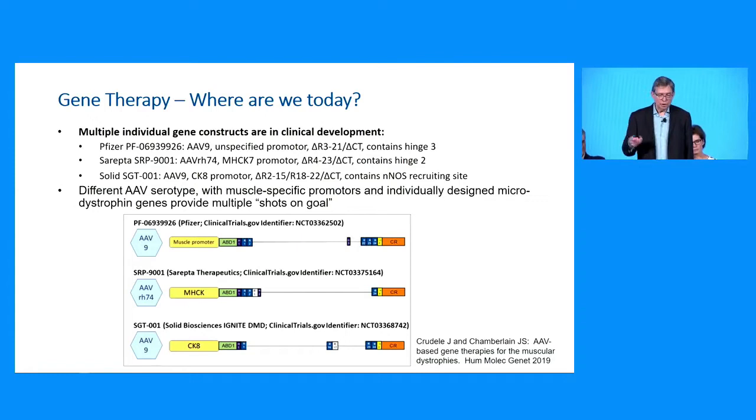What's shown on this slide is the current state of development, with three different vectors that are currently in clinical trials. The top one is being used by Pfizer in a Duchenne muscular dystrophy gene therapy trial. The middle one is the vector that Sarepta is testing, and the bottom one is being tested by Solid Biosciences. And again, there are several other companies getting ready to jump in and test an even wider variety of these constructs. Each one is a little bit different, so there are pros and cons of each one. One advantage of testing several different ones is that we can learn a lot from the different trials and hopefully use that information to come back and iteratively design newer vectors.